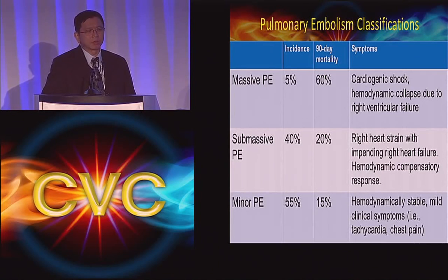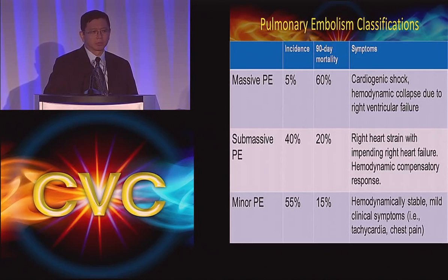Now, I would submit to you that patients with massive as well as submassive pulmonary embolism are, in some ways, interchangeable, because if a patient comes in with massive pulmonary embolism and you institute the therapy appropriately, you can essentially convert them from a massive to a submassive category, hence improving their mortality rate. On the other hand, if a patient presents with submassive and they were not diagnosed appropriately, and therapy was not instituted correctly, these patients can slip into the massive category, and hence their chance of dying becomes very high.